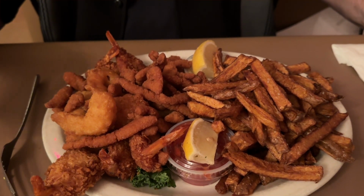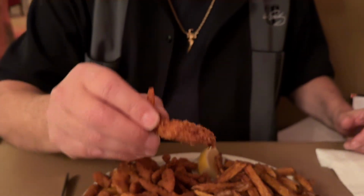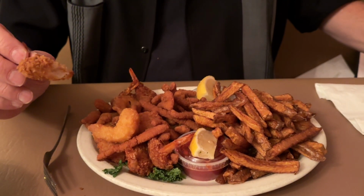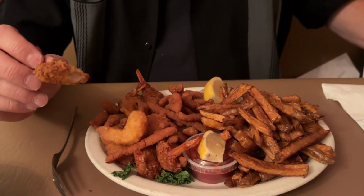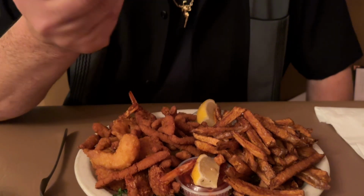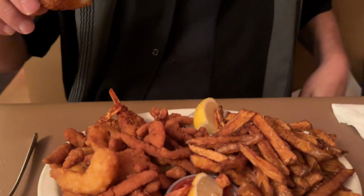crab legs, and lobster. Little coconut shrimp, nice and crispy. Let's bite into it. The thing that's missing on there that I would like to have would be the fried oysters. Yeah, that would be nice too. It'd probably cost a lot more if it had the fried oysters in there, but you can really taste the coconut on this. Again, this one's prepared well. Shrimp, I love shrimp. Shrimp always tastes good.